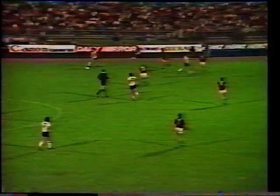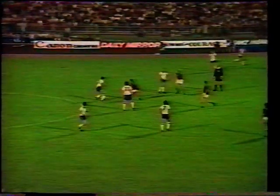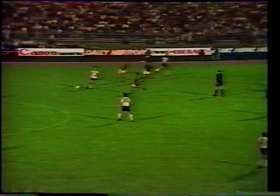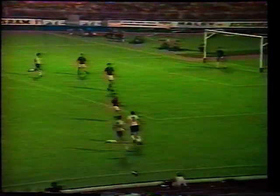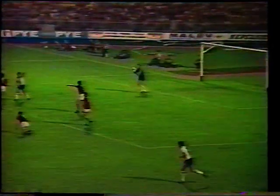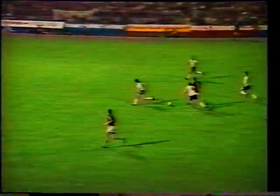Robson again. Mariner. Mills. Brooking. And now played for Koppel. A bit of space for him here. That'll be too close for McDermott, and there was no trouble for the keeper. The throw releasing Quiche. And here go the Hungarians again. Really running at people, and Quiche going all the way.